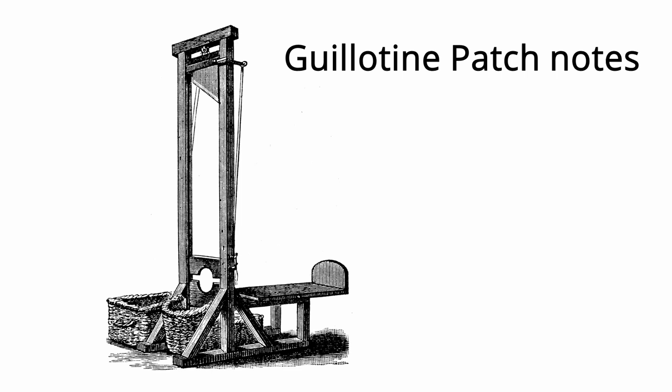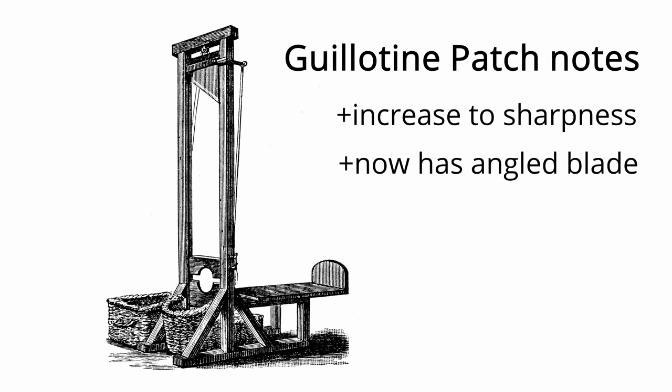It was also believed that the victims would die instantly. Stop the cap. Because spoilers, they didn't die instantly. Studies showed that the victim could have been alive for up to 4 seconds after being executed. The guillotine was then improved right before the revolution by having a sharper blade and its more iconic angled edge.